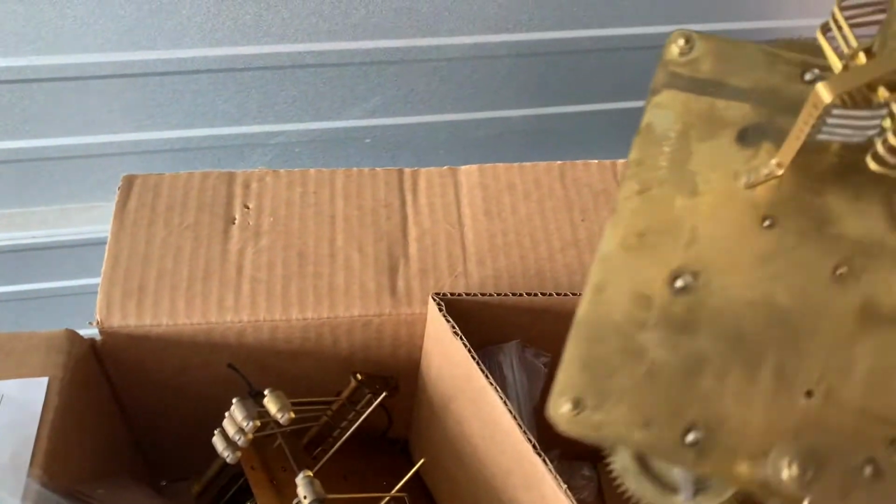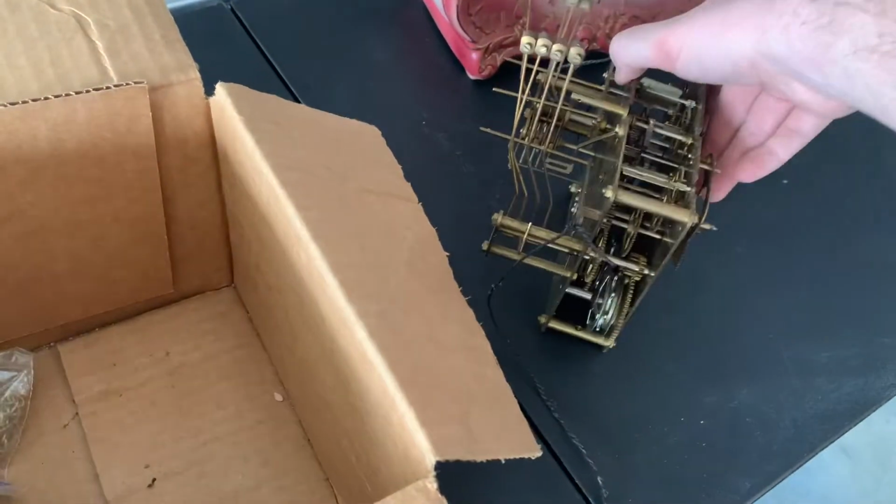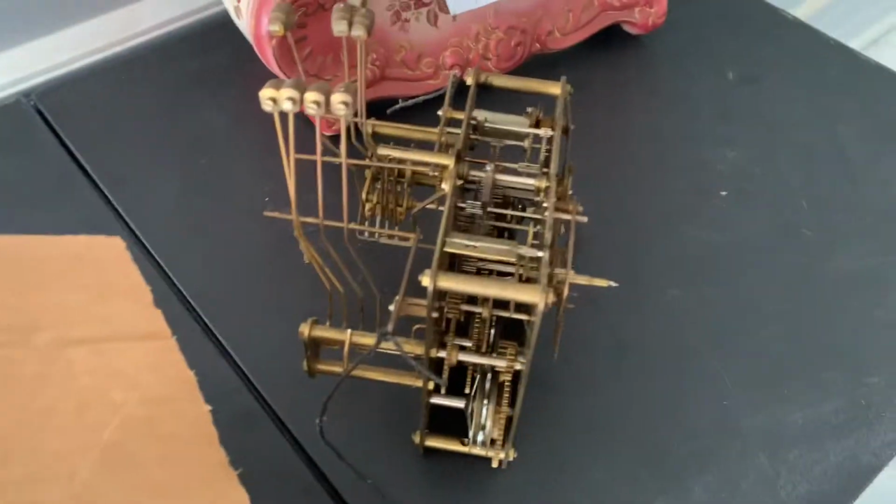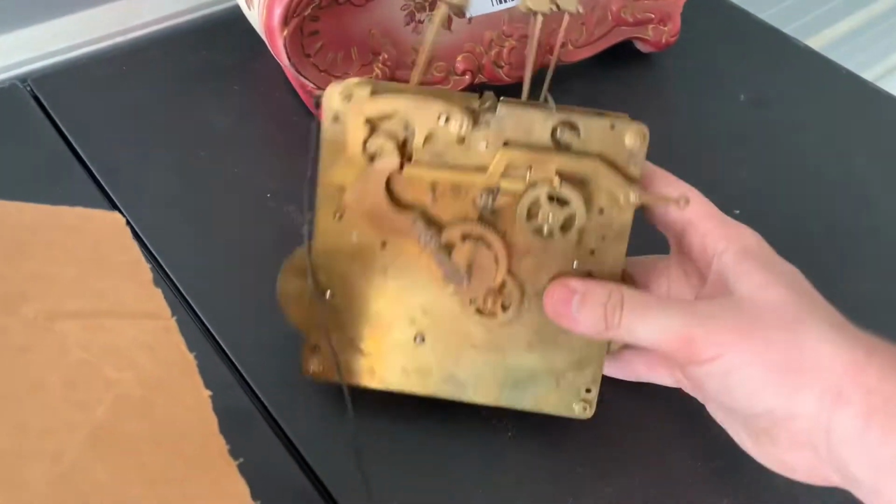Next, a majority of what I got is a bunch of clock movements, and these are what I mean by that. I don't really know how they work, but these clock movements are pretty quality. Some are Howard Miller, some are Thomas, some are Keininger, and I don't know the other names, but I paid anywhere from $5 to $10 a box for these.